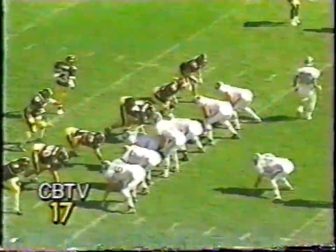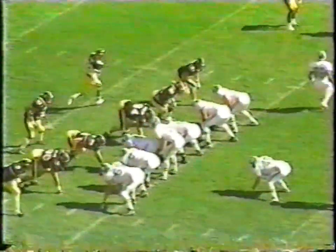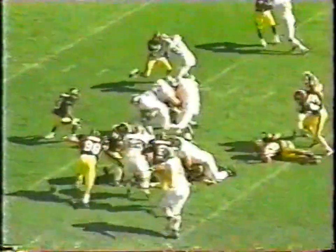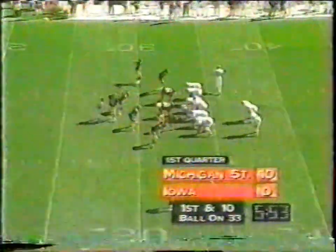Well, this is a heck of a job that they're doing up front. You know, Scott Shaw is right here. You're going to bring him around again. He's going to lead the back up into the hole. And when you can get your linemen with good speed getting out in front like this, watch this here. That's going to make it easy. There's a lot of good blocking going up there. Shaw cleans up the yardage. Michigan State, seventh first down of the first quarter.